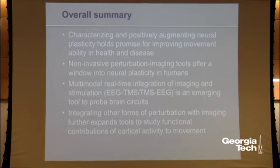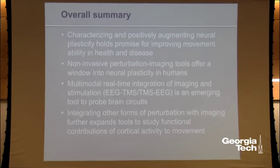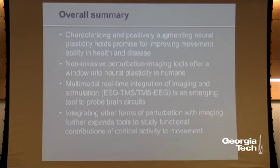So again, there's a lot of limitations of human subjects research. There's a lot of challenges with trying to characterize neuroplasticity and cortical excitability at a systems level. But I think improvements in the tools that we have available allow us to ask better questions and get better answers now, and narrow the gap between the very elegant basic science work and some of our more applied human neuroscience work.